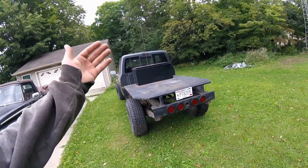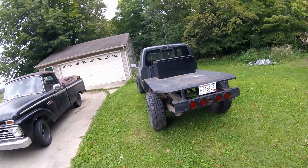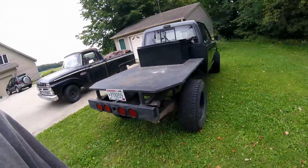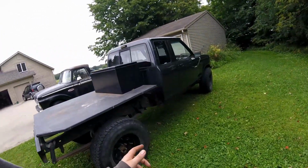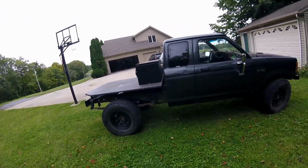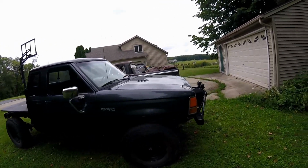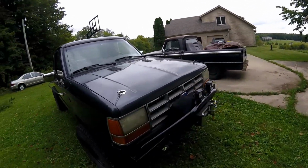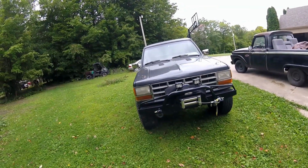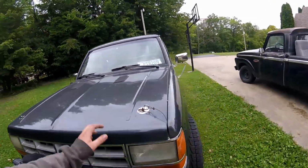So he cut, I believe he said 8 inches off of the frame and built this custom flatbed. So he did not use it for daily driving. He took the sway bar off, put I believe he said 3-inch lift and 33s. Obviously aftermarket front bumper with a 9,000 pound super winch. I'll save under the hood.